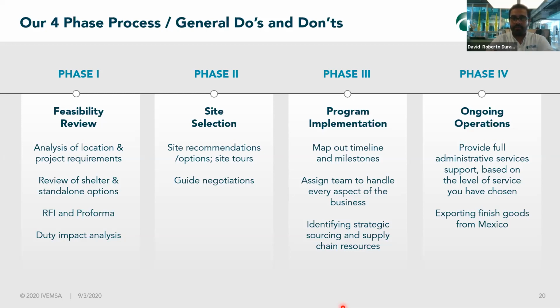Phase three, which is the program implementation. Here the shelter is going to help you make a timeline of the milestones for your project. There's going to be a lot of communication between the startup team from the shelter and the startup team from your company. Every week or daily, there's going to be communication about progress, what's next, what needs to be done, and what needs to be done to move forward.